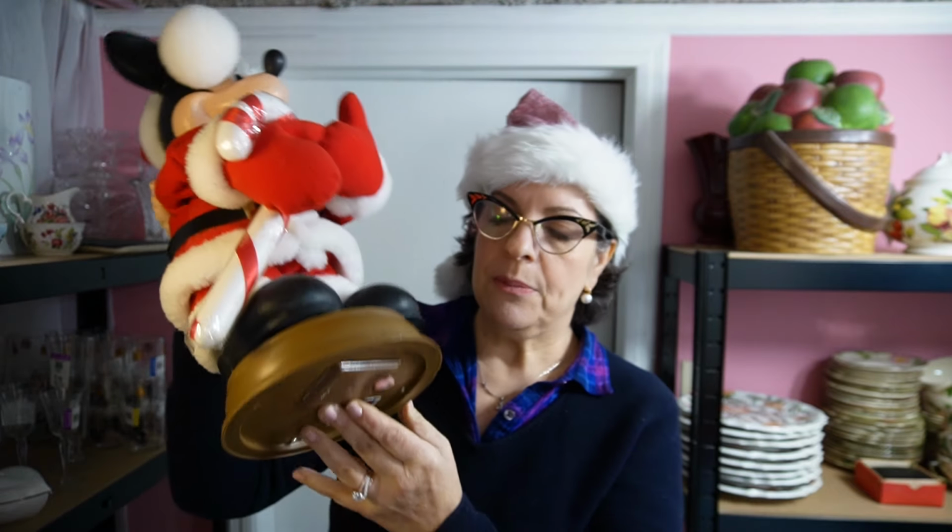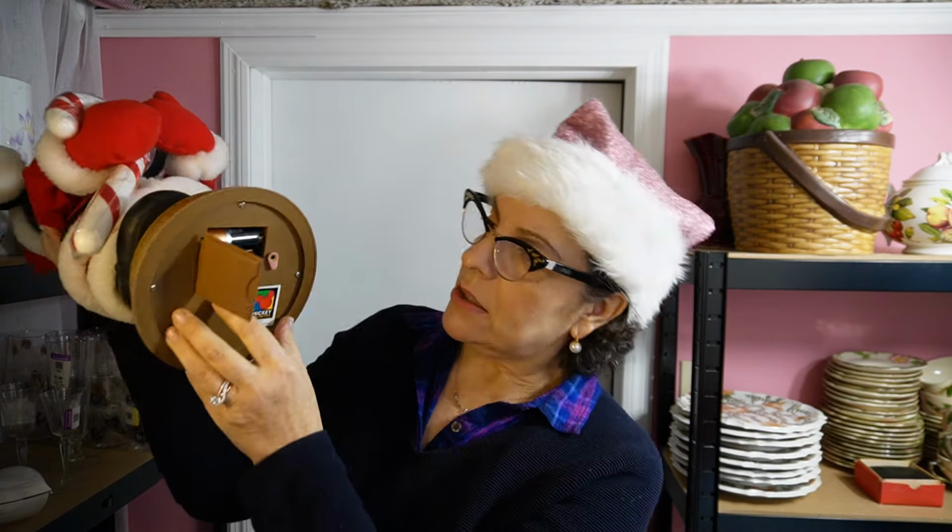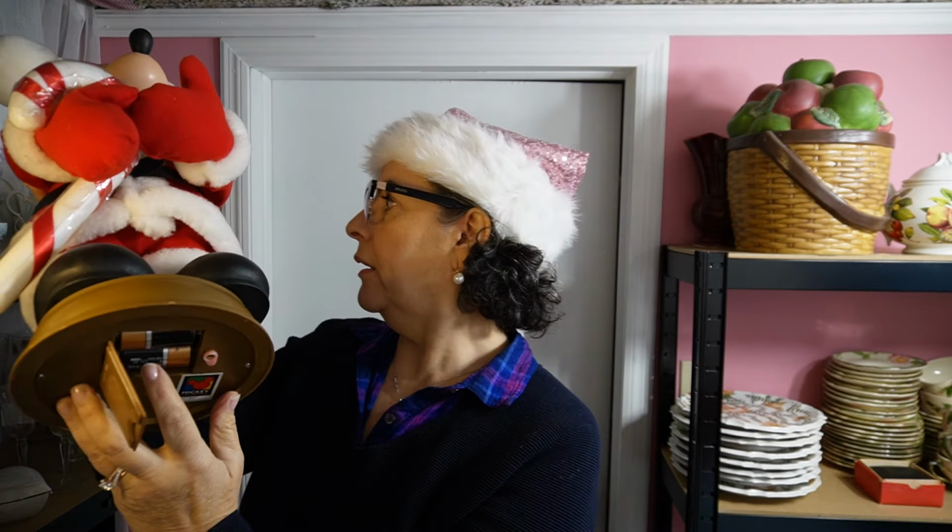I know it works because I was able to get it to work for about a few seconds. But where the batteries go, you know how one side of the battery is flat and the other one, there's a spring. The spring fell off and I don't have the spring. So what I tried to do was put some aluminum foil to make a connection. It's not really working, but you can still do the DC adapter.